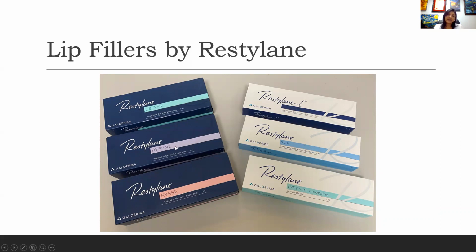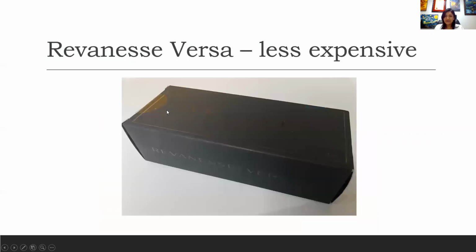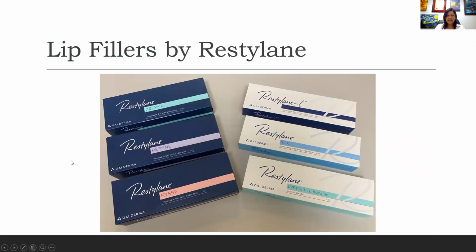This is the one that I use for softening the lips. This is when I want to emphasize the lines around the lips. Oops, we moved far ahead. And then this is the one that I use for younger lips.